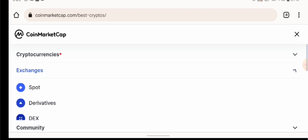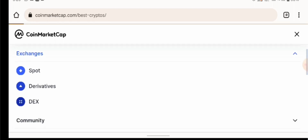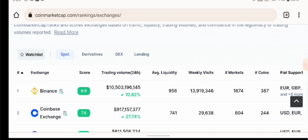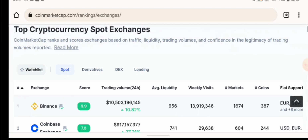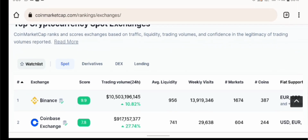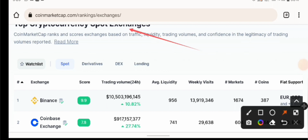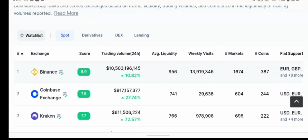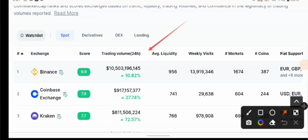So another thing you have to check is this exchange. Let me show you something. This spot, let me tell you that this is not just for centralized exchange. So when you enter spot now, you can track the various performance of different exchanges that are out there. You can see Binance right here. The score for Binance is 9.9%, which is pretty huge. And the trading volume, you can use to track the overall trading volume of Binance. You can see it right here, 10.5 billion. That's pretty huge.